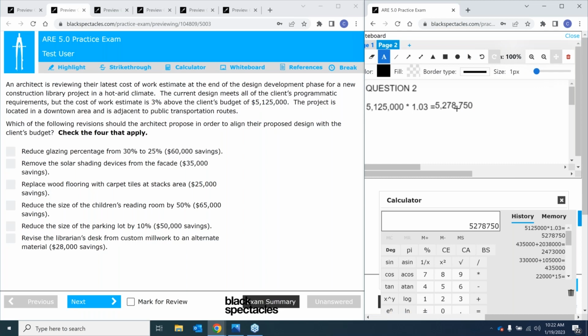So to find the delta, which is going to be the difference between the over budget and the original budget, that's going to tell us how much we're over by. So let's go ahead and subtract the original budget by this. Nope, I was correct with that initial zero. Again, you know, you gotta double check your zeros. Those commas are really helpful when we do have them. Okay, so what we're trying to do is make sure that we can cut out $153,750 out of the program and out of what we're looking at.